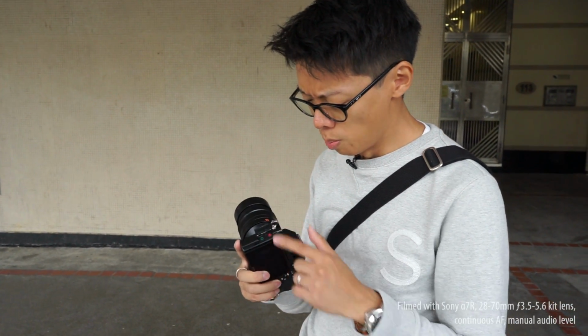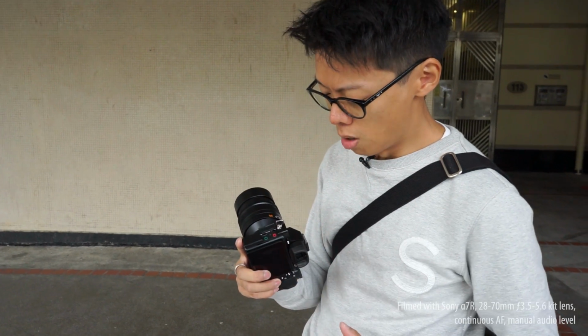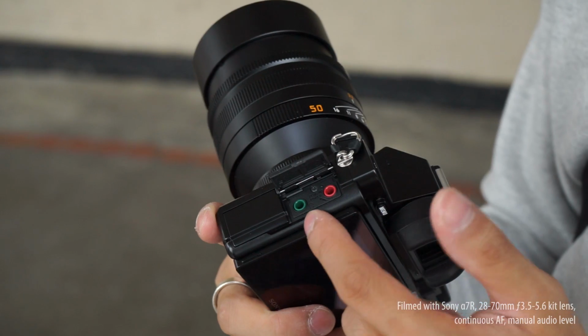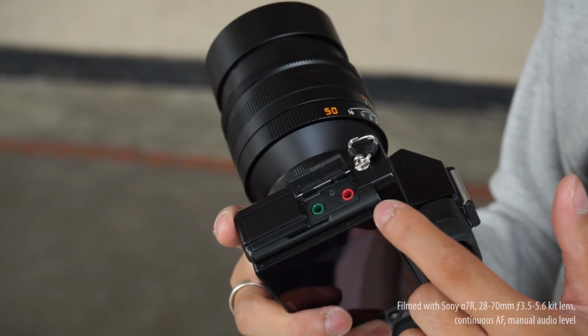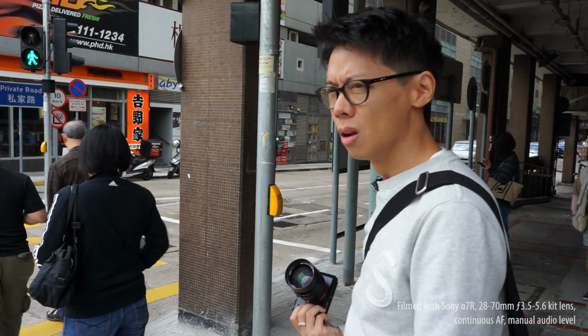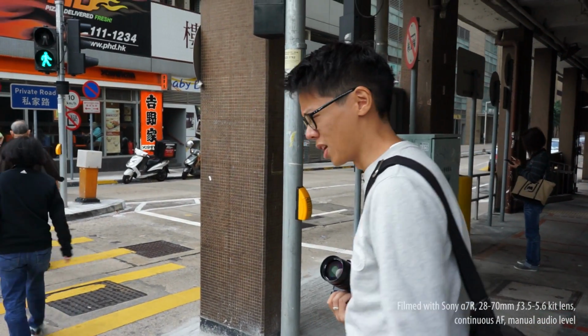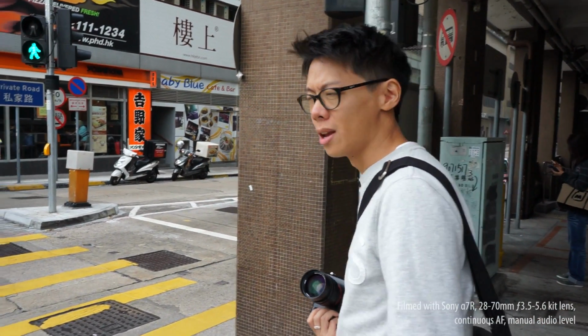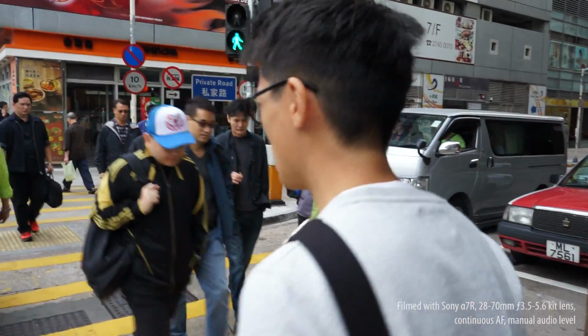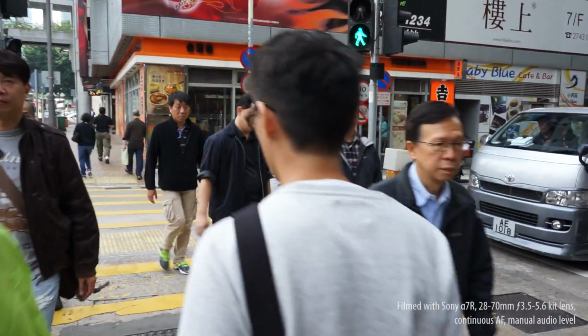It's quite well featured for video shooters. Open the flap here and you've got microphone and headphone jack. Just like the Walkman days, isn't it? Green for headphones, red for microphone, just so you don't get confused. Luckily the kit lens is OSS, which is another way of saying image stabilization. Anyway, it's image stabilization, it's stabilization, damn it.